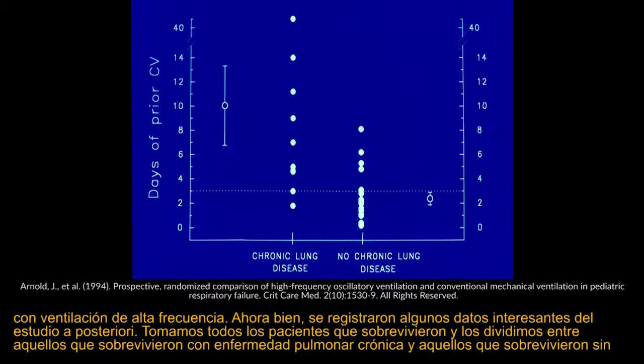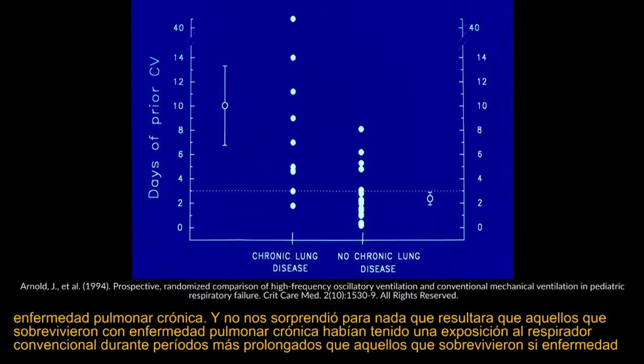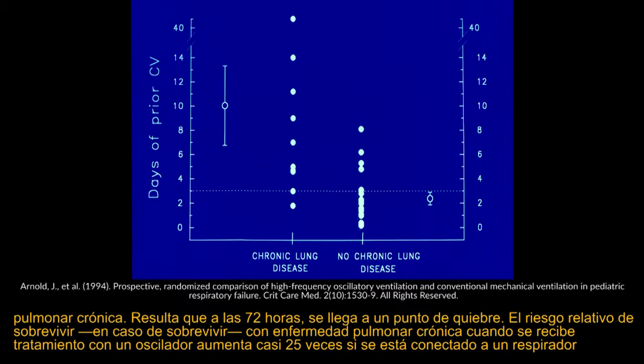Now, some other interesting data from that study, done post hoc. We took all patients who survived, and we divided them into those who survived with chronic lung disease and those who survived without chronic lung disease. And it turns out, not to our complete surprise, that those who survived with chronic lung disease were exposed to a conventional ventilator for significantly longer periods of time than those who survived without chronic lung disease. And it turns out that at 72 hours, you get a nice break point. The relative risk, if you're going to survive, of surviving with chronic lung disease when you're managed with an oscillator increases almost 25-fold if you're on a conventional ventilator for longer than 3 days.